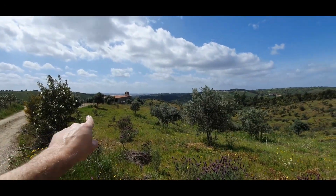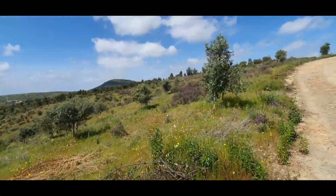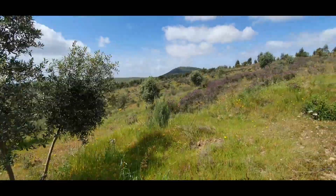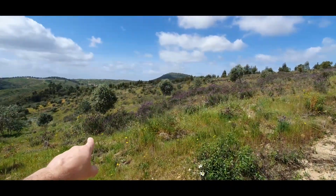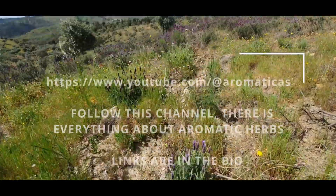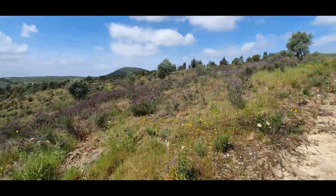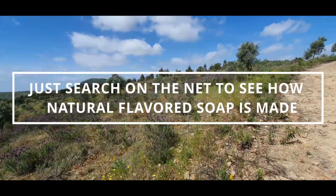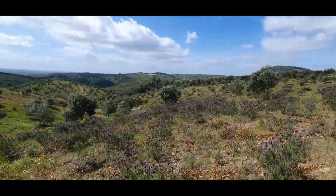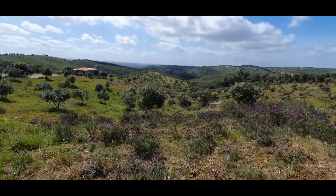The fence closes here, but you have all of this. I will show you where the property begins. These olives are all in the property, and we have a lot of these flowers. I don't know how you call it, but we call it rosmaninho. I'll show you these. They are fantastic to make soap, to wash your hands. And for the bees, to make the best honey in the region with this.